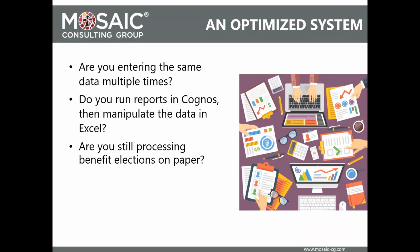What about Cognos? If you run reports in Cognos, do you export them to Excel to manually manipulate that data? If so, you should be asking yourselves why. Why are we manipulating this data? Does this mean the data in UltiPro is inaccurate? Is there a better way to store this data? If you're constantly finding yourself in this situation, there are likely opportunities to be doing it better. And no, just because you've always done it this way doesn't mean you have to continue doing it.